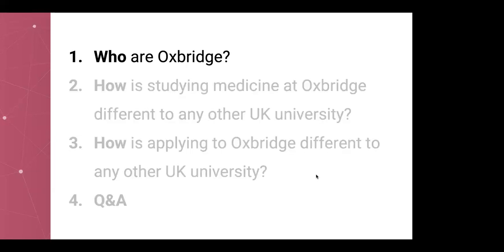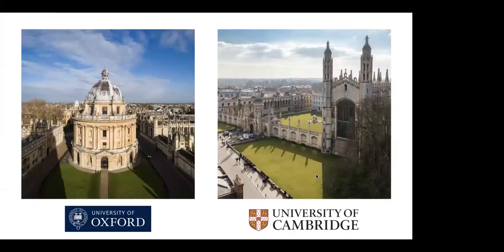Firstly, I'm talking about Oxbridge itself. It's just the combined term for University of Oxford and University of Cambridge. Both have similar ways of applying, in that you do the BMAT and then they have a much more specific format of interview, which is done slightly differently to other medical schools. From my memory of Oxford, you do interviews across 2 days. So the interviews are slightly different to what you would do for a non-Oxbridge university.